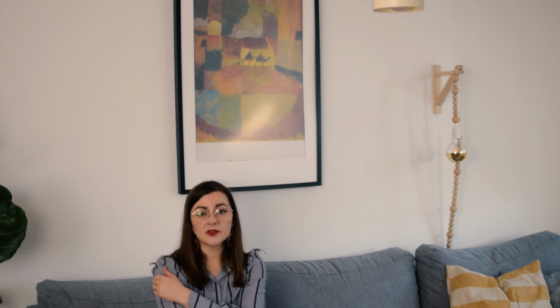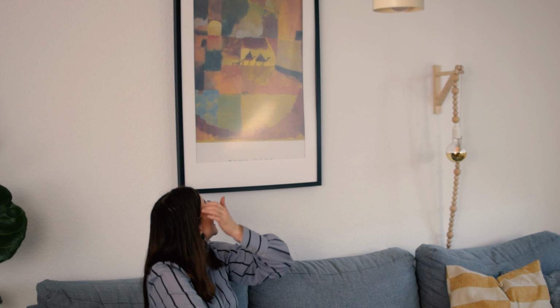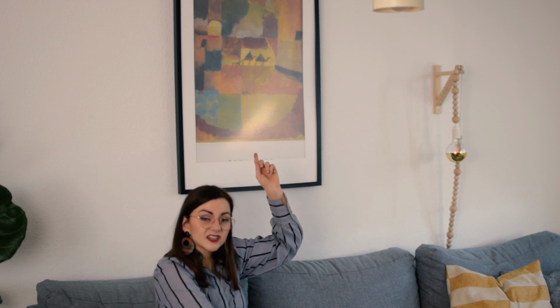This little print behind me I actually bought in the Netherlands just before we left to move to Germany. I paid only 50 cents for it. It is a reproduction of a painting by Paul Klee, who is a German artist. I did end up looking at his works, and I really like them. He uses a lot more colors in his paintings. This one is called Two Dromedaries and a Donkey, which he painted after having visited Morocco.